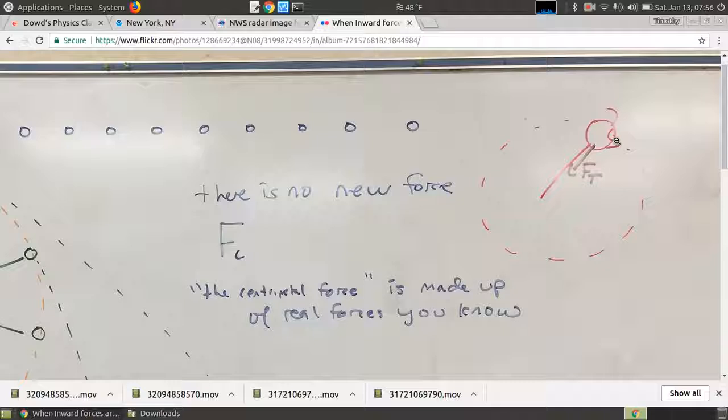So as you can see, there's an inward directed tension force, and it's the tension in the string. The bird will continue to move in a circle until that tension force goes away, like the string breaking or me letting go.